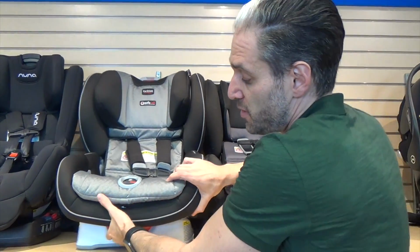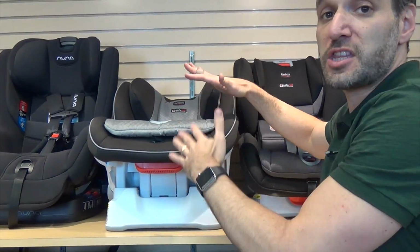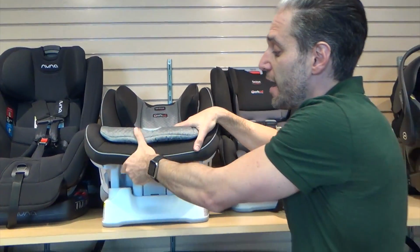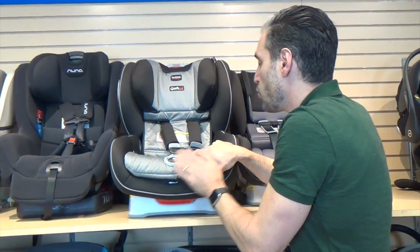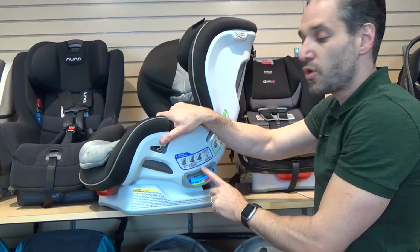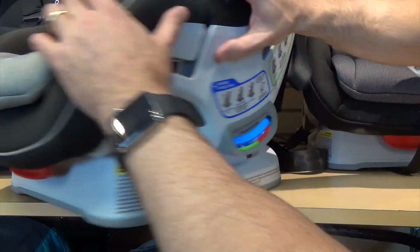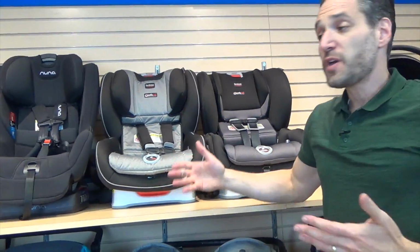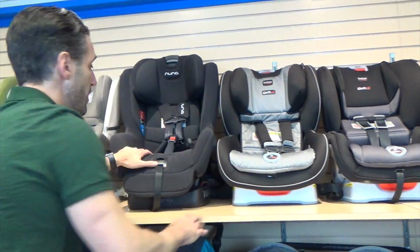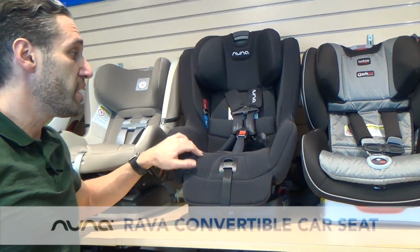To recline it, there's this little recline on the front, and you can recline it back so the child's in the proper position when they're rear facing, and then you'll have it more upright when they're forward facing. There's this little guide on the side so you know if you're in the right position for rear facing or for forward facing. But riffing off of that, Nuna came out with this amazing convertible car seat called the Rava.